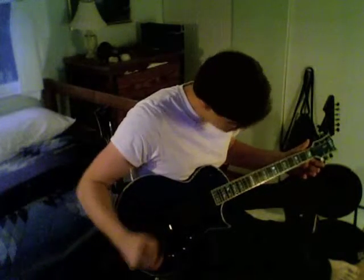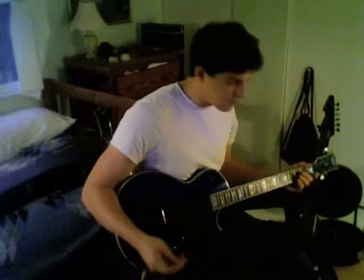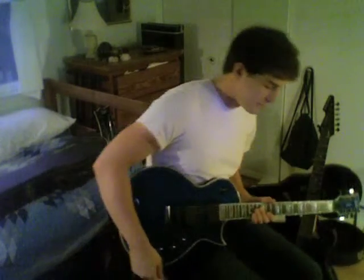This is an LTD EC-1000. Blue. Obviously, it sucks in the light, but if I can catch it, it's absolutely pretty. Anyway, for those of you that don't know guitars, LTD is usually really well known for their Kirk Hammett signature series. It's like heavy metal sound, death metal, like Lamb of God. They all play that kind of thing.